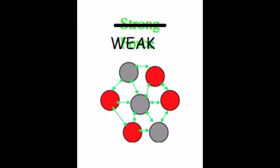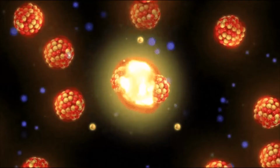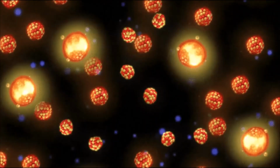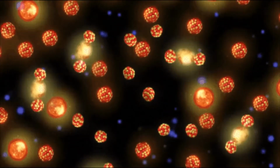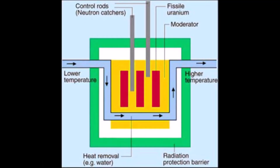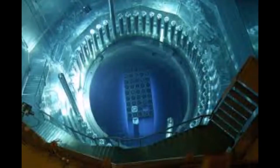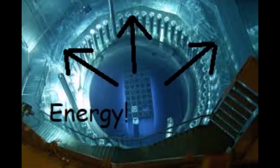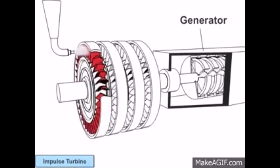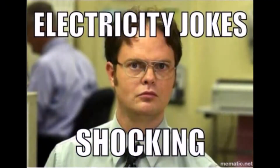together becomes weak. As seen here, neutrons collide with uranium atoms in nuclear power plants, splitting them, which releases neutrons from the uranium that in turn collide with other atoms, causing a chain reaction. This chain reaction is controlled with control rods that absorb neutrons. In the core of nuclear reactors, the fission of uranium atoms releases energy that heats water to about 271 degrees Fahrenheit, which is then used to spin turbines that are connected to generators, producing electricity.